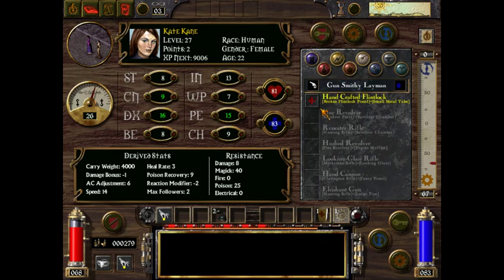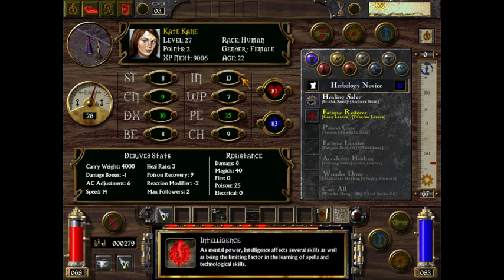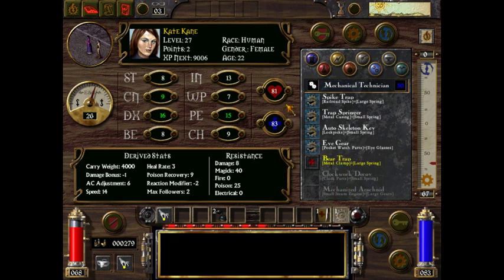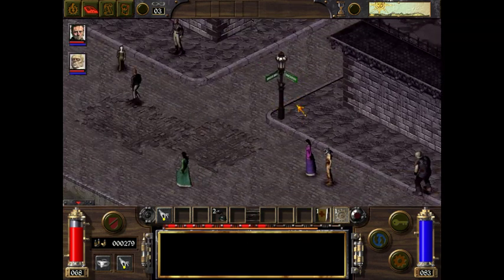But none of the first 2 options will help me. I think I should just up my int, because what I'm really working for is that mechanized arachnid. That's what I'm really working up for. Unfortunately, the mechanized arachnid takes so many points to get up there. I don't know. Let's save our points for right now.